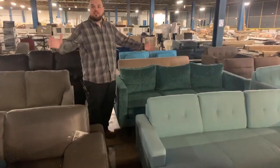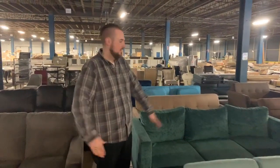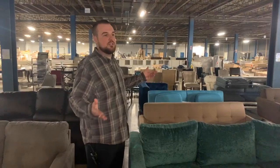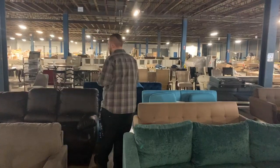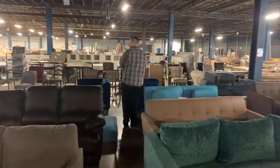$150 for everything in the $200 section. It's now officially the $150 section. So we have so many different couches: teal couches, brown couches, modern couches, reclining couches, futon couches. I don't see any sectionals right now. We've got chaises.